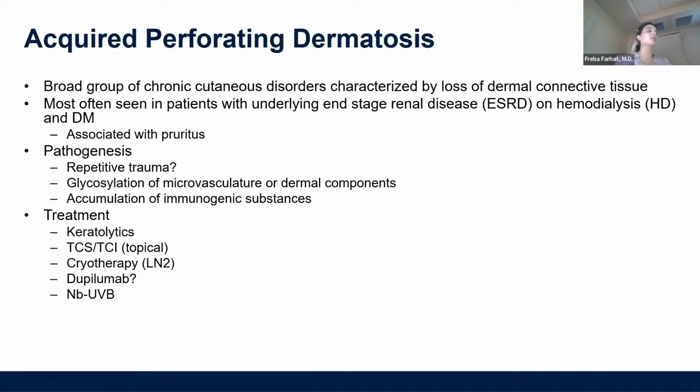Treatments are often difficult. I didn't want to use the word futile, but difficult to treat. We'll often start with topical steroids, high potency steroids. So don't shy away from using at minimum a betamethasone, triamcinolone. And I would even argue you could bump up to a clobetasol ointment or cream. You can also try topical calcineurin inhibitors. Those are difficult though. They're not as effective.